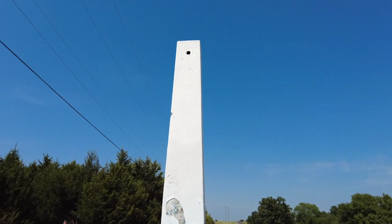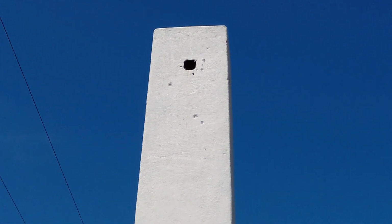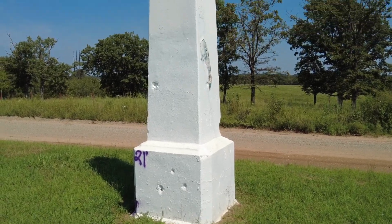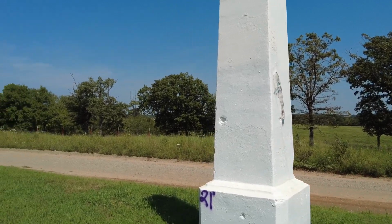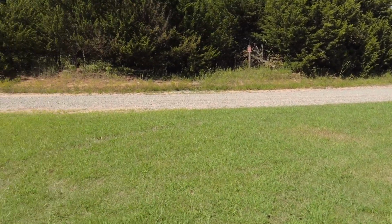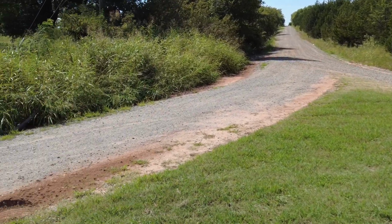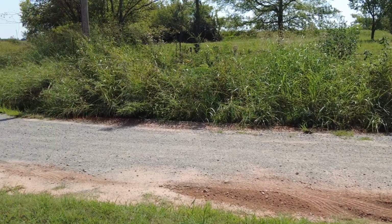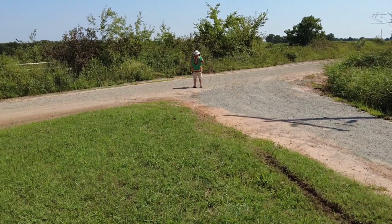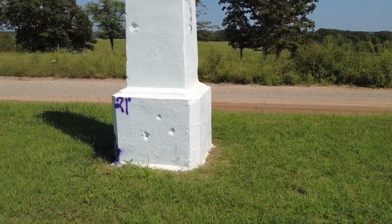And for some reason up there on the top, there is something like an electrical box, maybe where a light might have been on this thing at one time. So this is just out here in the middle of Oklahoma country. Three roads meet here, and it's kind of sitting in a Y-shaped area. It's pretty out here. Quiet and peaceful.